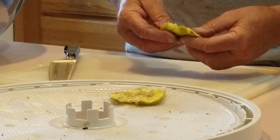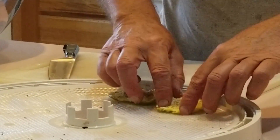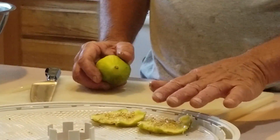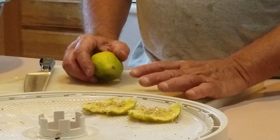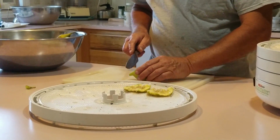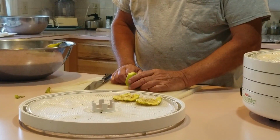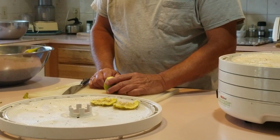So you want to make certain that when you pick your figs, they are soft and have a nice glisten on the inside, and that they're not dry. If you pick a fig that is pretty green and dry on the inside, it's not going to have much flavor. It's not going to have much sugar at all.